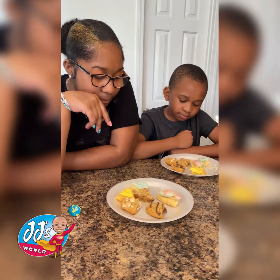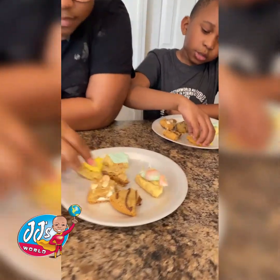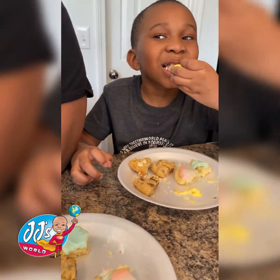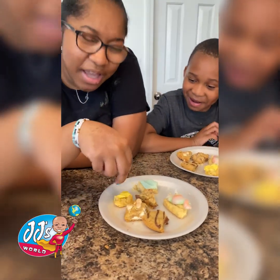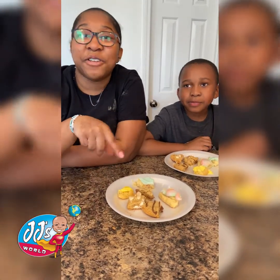We got two left. That's the pineapple one. The pineapple whip. That's good. I'm not really a big fan of it because there's a lot of pineapple throughout it. But if you like pineapple, then this is the cookie for you.